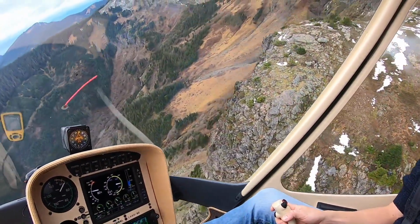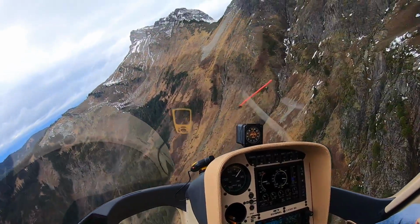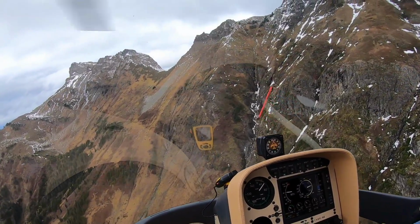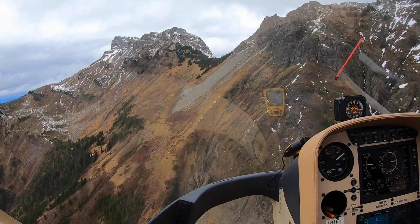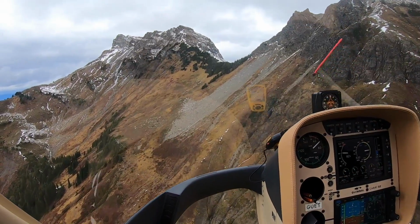Let's go ahead and do that. And then this time, let's just be mindful of where we're going to put the skids down so that if we do have to commit last minute, we're just going to be able to commit. Even if we go to 100%, we can just continue that landing all the way. That's great. I like your figure eight here, hugging nice and close to the hill. That way we can always turn away from the hill and the wind won't push us into it.